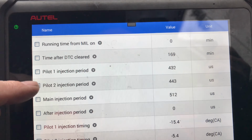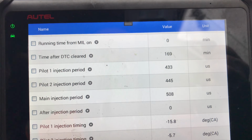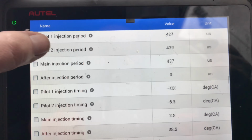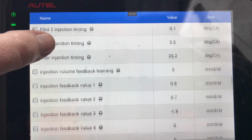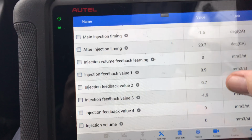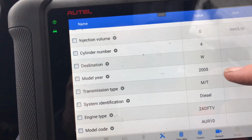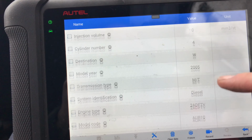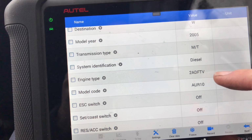So this pilot injection 1 and 2, see that cut because it would be fuel cut off coming back down the revs. Let's see, injection volume, feedback, learning, nothing there. Cylinder number 4, destination double. Model year 2005 it says, transmission, manual transmission. It's a diesel, engine type.